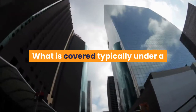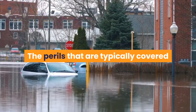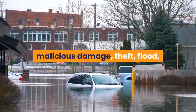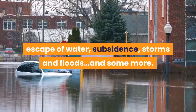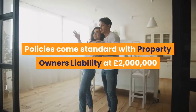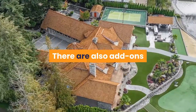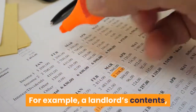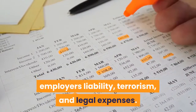What is covered typically under a commercial property insurance policy? The perils that are typically covered under this policy are accidental damage, malicious damage, theft, flood, escape of water, subsidence, storms and floods, and some more. Policies come standard with property owners' liability at £2 million but can be increased to £5 million. There are also add-ons that you may require depending on the property use. For example, a landlord's contents, employer's liability, terrorism, and legal expenses.